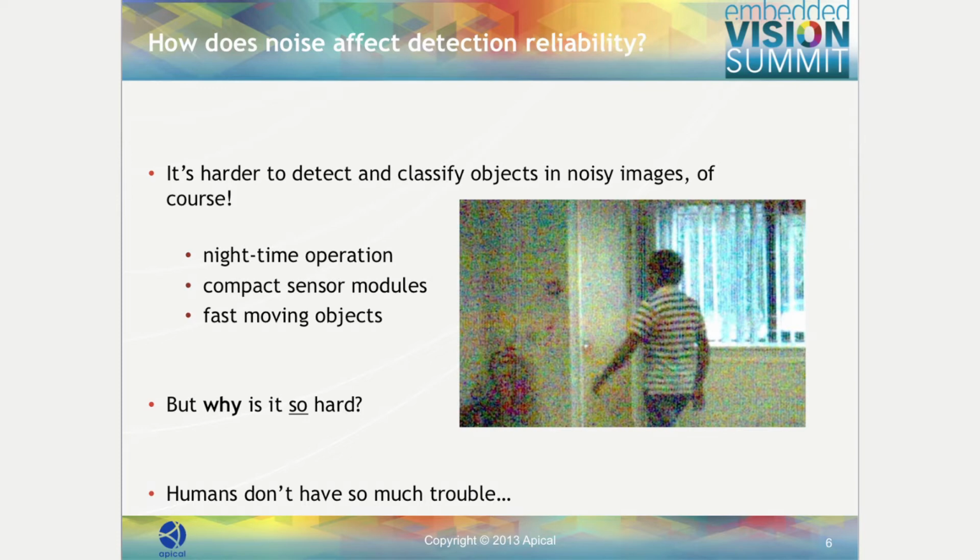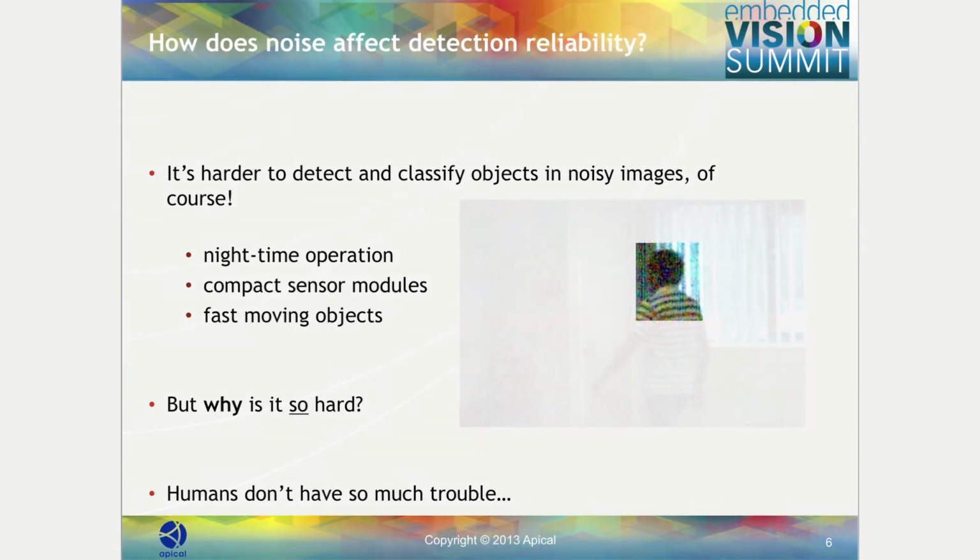Well, we don't have so much trouble with it with our own vision systems. One way of thinking about it is, if you look at this thumbnail, this is actually what the people detection algorithm is going to be using. It's going to be using an upper body shape. And once you extract that from the background, you can see that it's not that easy to figure out that that's a human under these conditions, even when we look at it. So that's an illustration of why the problem becomes quite hard.